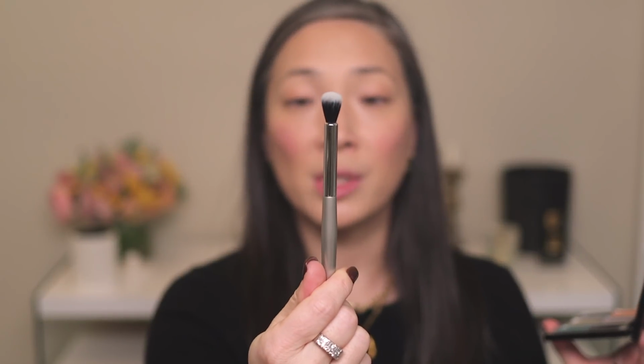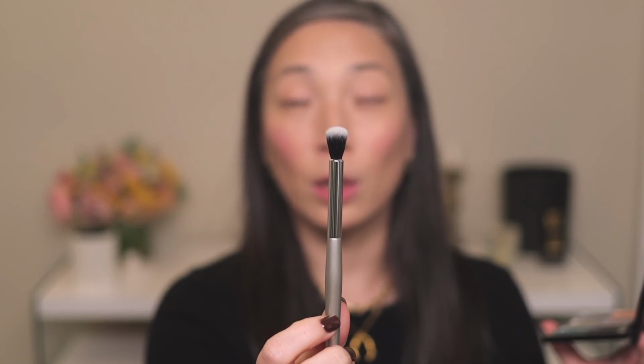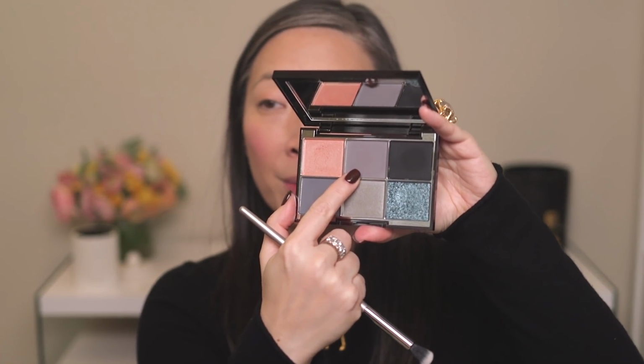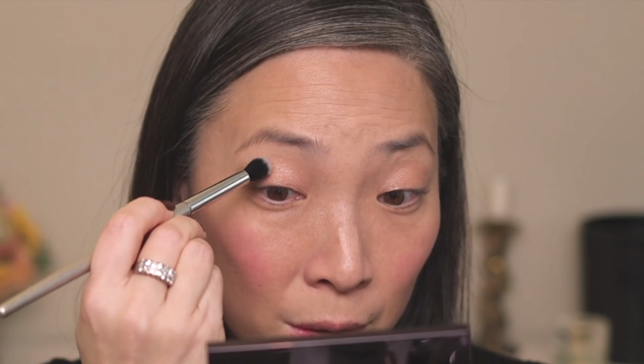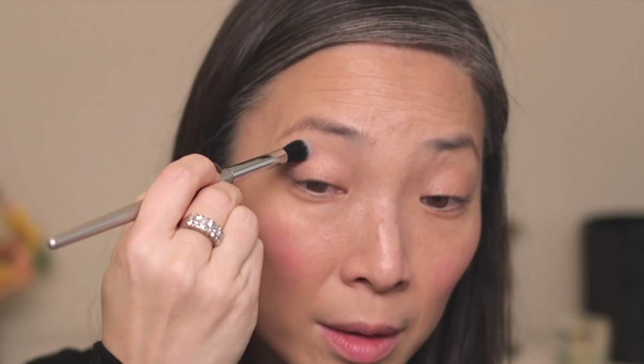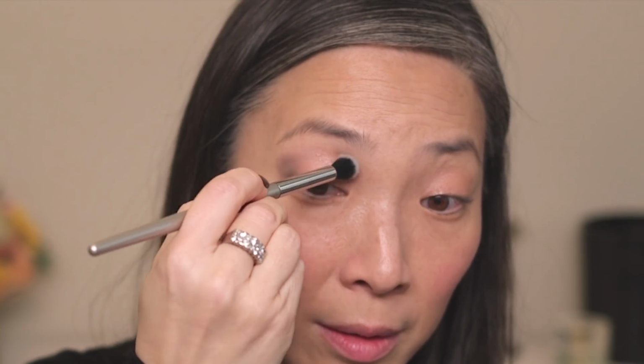I'm gonna go in with the new Esom brush. This is the V34 brush. It's like a large blender brush. And I'm gonna go into this light gray matte shade here. And I'm gonna throw that into my outer corner. And taking any excess and dragging that into my socket line area.